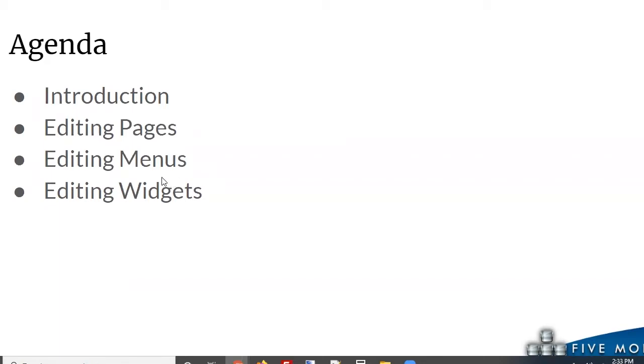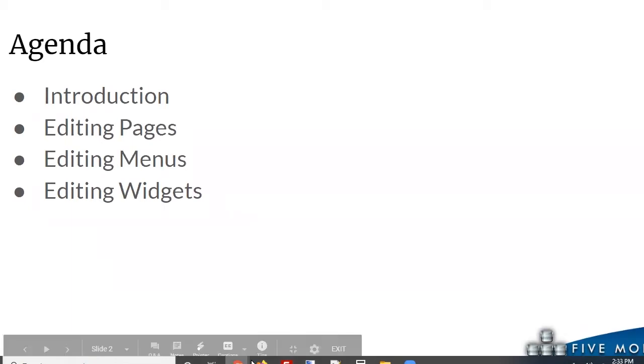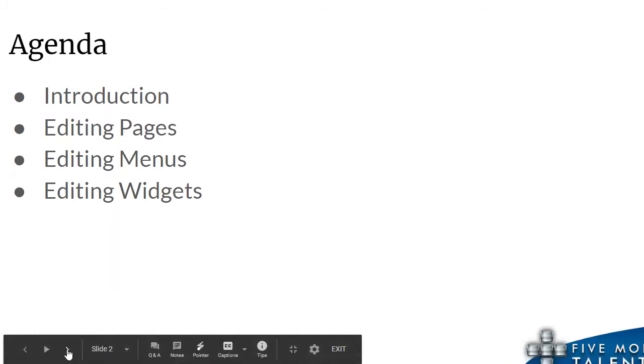So we're actually going to reverse the order in light of this. And we'll deal with widgets first, and then menus, and then pages. So thank you for participating in the poll. That was fun. This is the first time I've ever used polls in Zoom, and I like it.